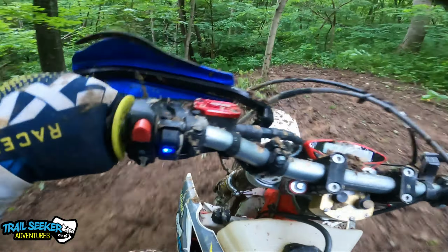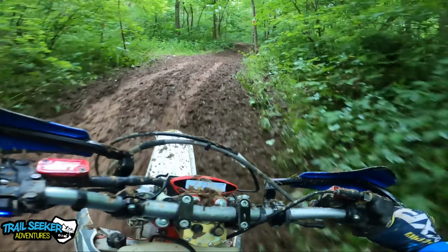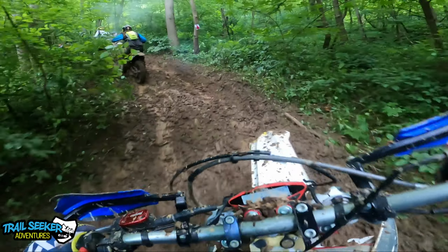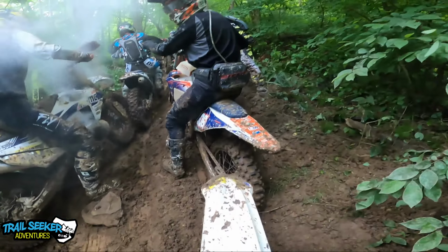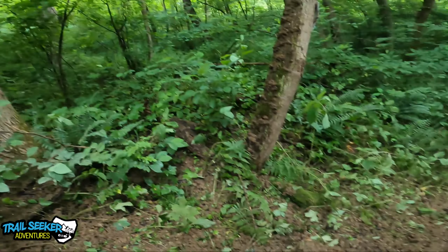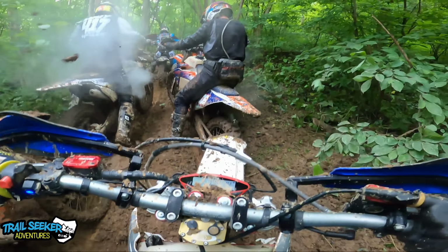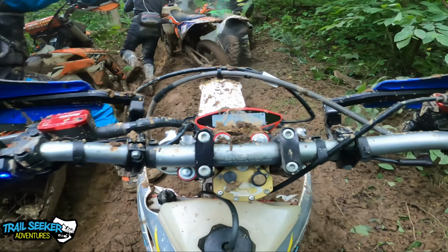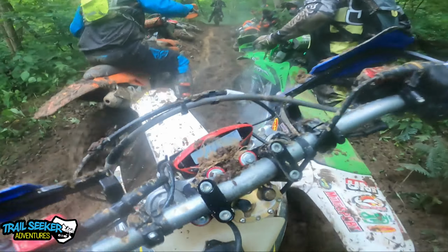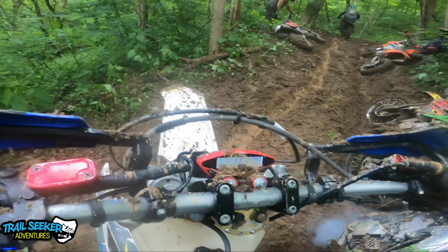One thing about this track, once you find a bottleneck, there was not a lot of options. As you can see, the wood's pretty thick, and I'm just basically waiting in line. I'm not getting off and pushing, trying to get around into the weeds, getting myself stuck. A girl comes up behind me and gives me a little push to get me over into the left rut. Appreciate that. It's good to have help out here.